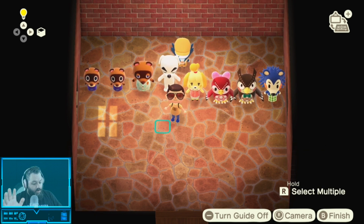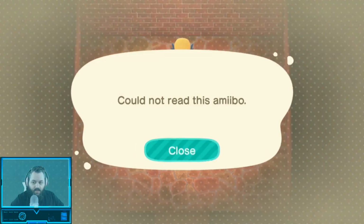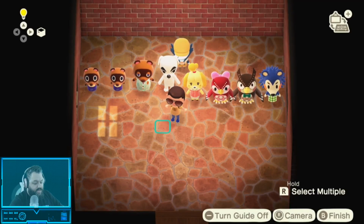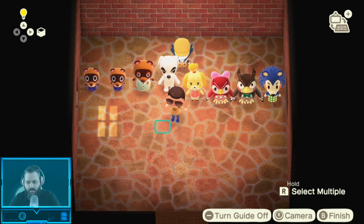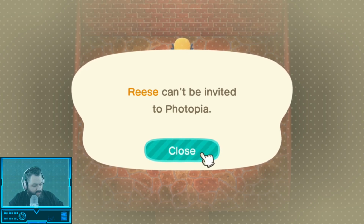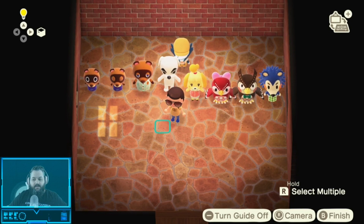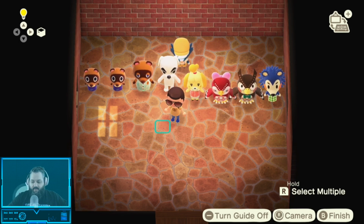So far, the ones that are not working, hold on. So they're saying they cannot be invited. So we have Digby, we have Resetti, we have Cyrus and his wife, forget her name at the moment, Reese. Cyrus and Reese, they can't be invited. Lottie, Cap'n, the Villager, and Rover. So there's 8 of them that I have that cannot be invited, which to me sounds like those are pending something involved with a story.